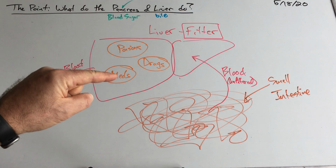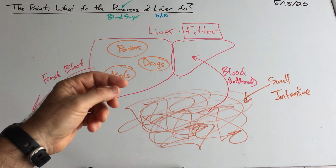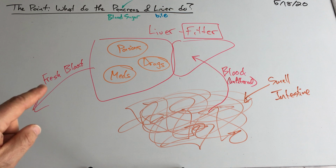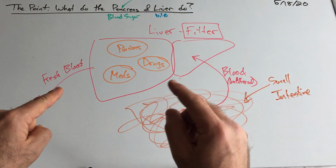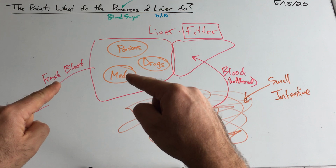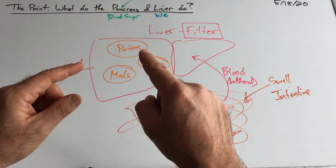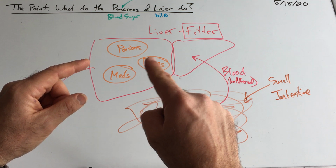And also medications, a lot of them need to be unpacked, and so they become unpacked, and then the part of the medication that needs to be released would be in this blood also. So fresh blood doesn't just include cleaned out filtered blood, but it can also include aspects of medication that are good, right? And that's why if you eat poisons or low-grade poisons like alcohol or drugs, right?